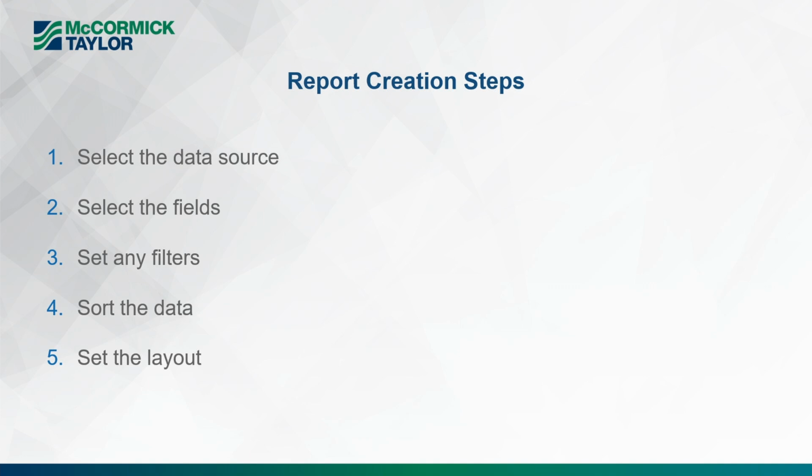So very quickly, you just select your data source, set the fields you want to include. Again, when you select the wrong fields or you realize you need to select other fields, you're probably going to have to rebuild it. Not great. Set any filters, sort the data, and set the layout. Pretty basic stuff.